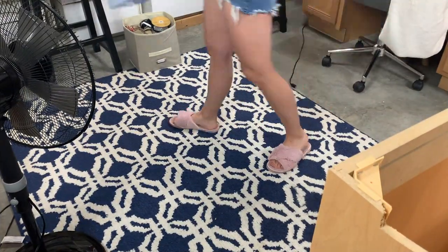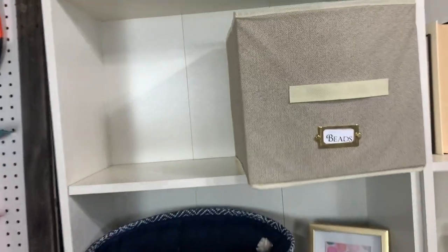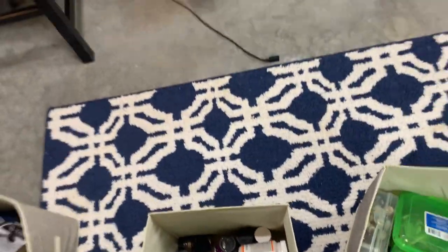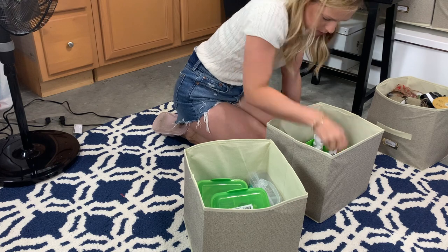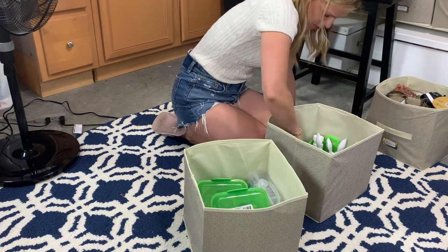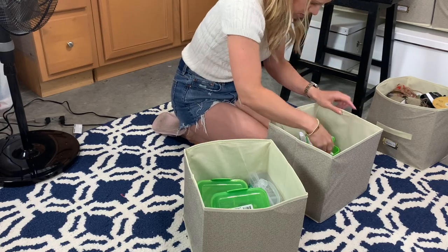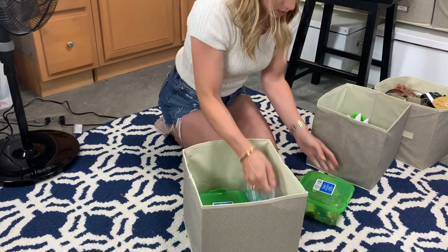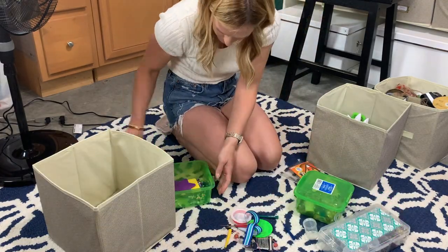So I'm gonna start with easy things first, or things that I at least know that I want to go through. So I'm gonna start with this shelf because there's a couple of boxes I know that I just need to go through and purge, reorganize. I find that I have become complacent in some of these boxes and storage things, and that's just because I know there's a problem with it and I don't want to deal with it. So a lot of this is literally just going to be putting things back where they belong.